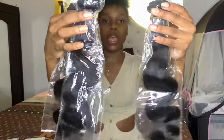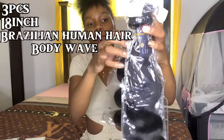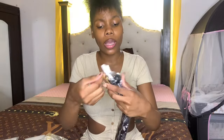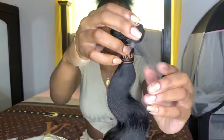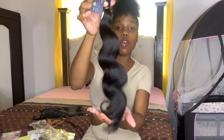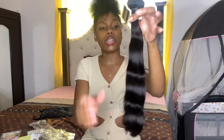This is the hair. It is Brazilian human hair. Highly recommended hair. So I'm going to open one of them and show you how it looks. As you can see, it has the ULAHAIR tag on it and length 18 inch. It's a body wave hair. It is bundled, very bouncy. The texture is immaculate. It's very soft, as you can see.